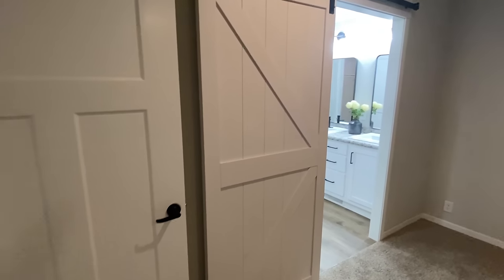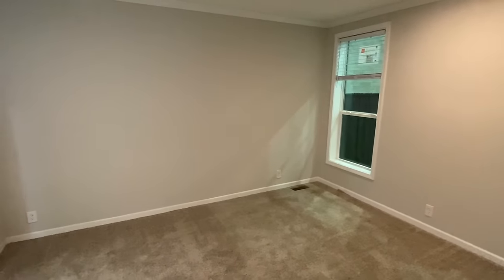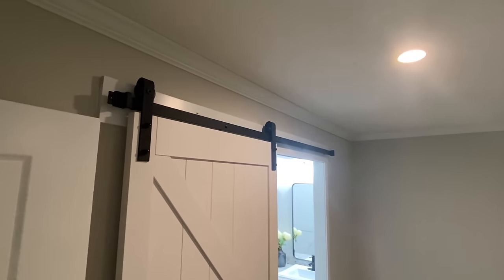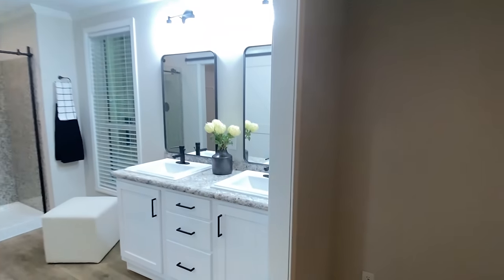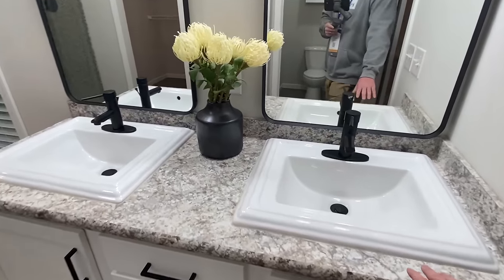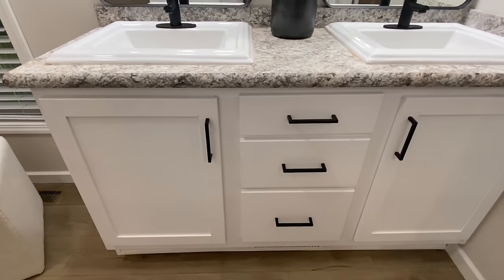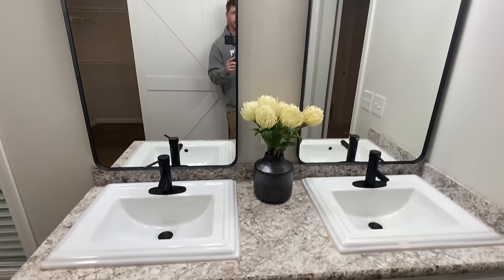So, like I told y'all earlier, the house, no overkill, no wasted space. It's almost just the perfect little size, right? Come into the bath. We've got double sinks in here. The same sink, same faucets, everything. White cabinets, black pulls.